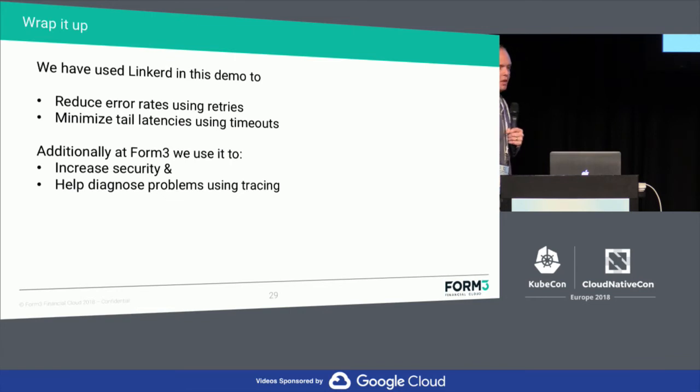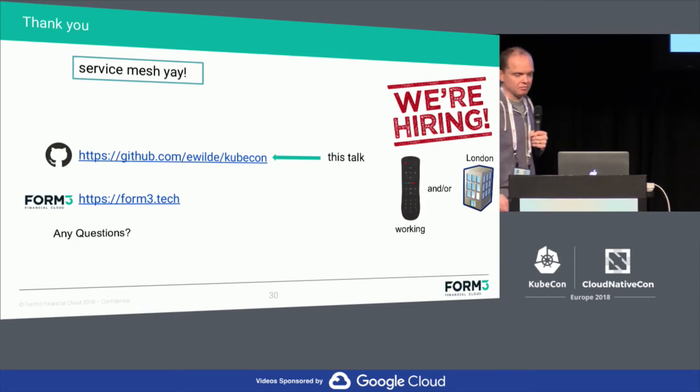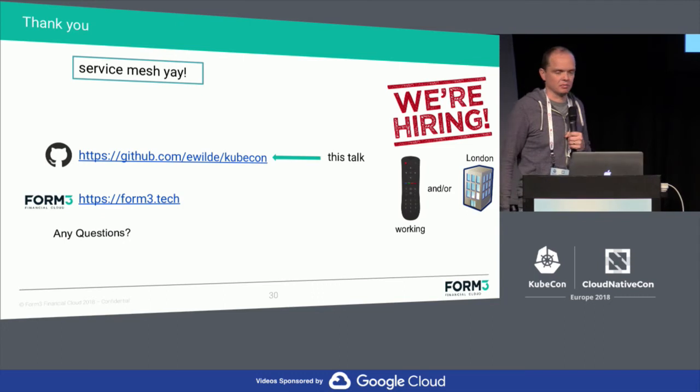So yeah, to wrap it all up, we've really enjoyed using Linkerd, and we've seen that it's been an easy way to implement the retry and circuit breaker patterns, and to manage TLS, and definitely very helpful with the distributed tracing. So I just wanted to say thanks very much to the Linkerd community and its maintainers.